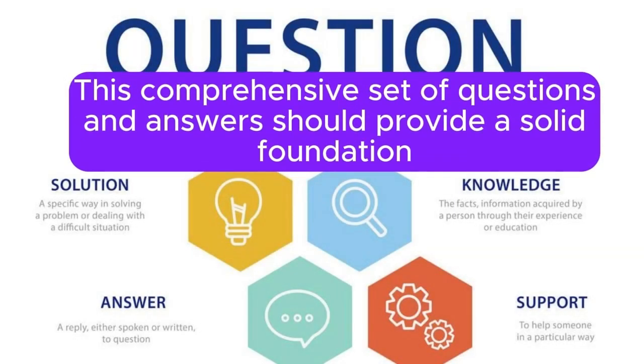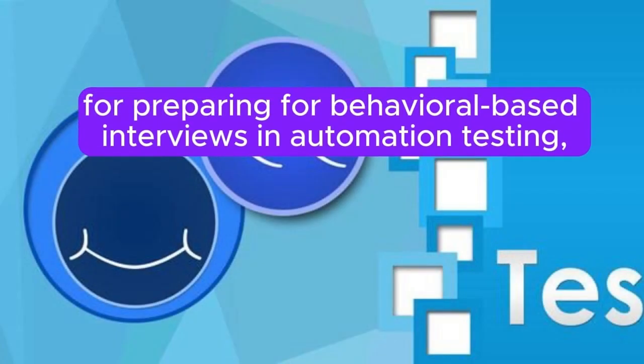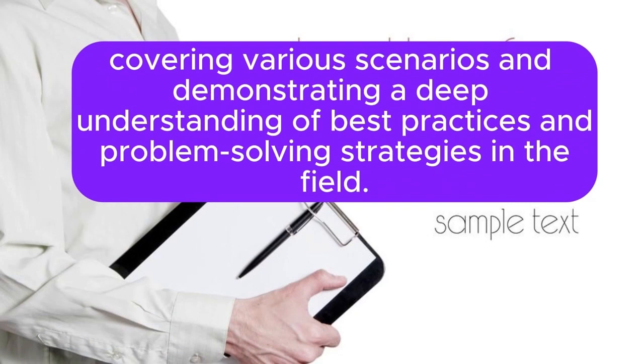This comprehensive set of questions and answers should provide a solid foundation for preparing for behavioral-based interviews in automation testing, covering various scenarios and demonstrating a deep understanding of best practices and problem-solving strategies in the field.